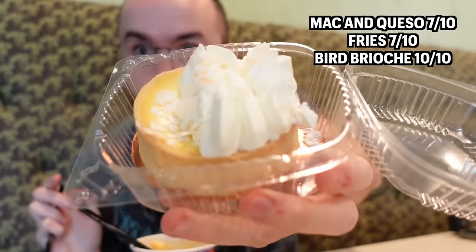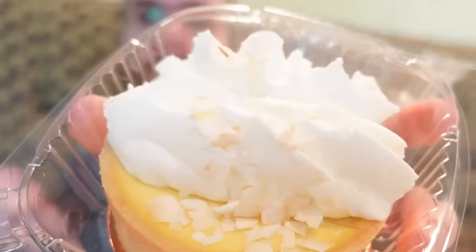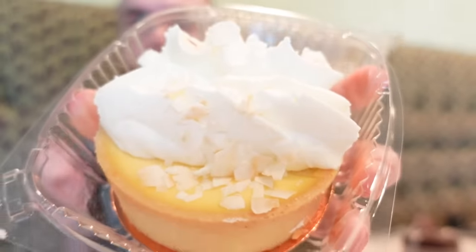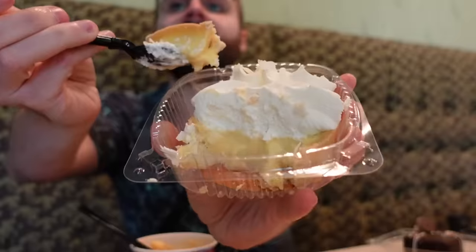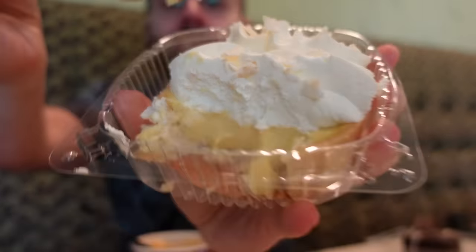Now I have no clue what either of these are because they weren't labeled. This one seems to be like possibly a coconut pie. I see some shaved coconut there, some whipped cream, some crust. Ooh, the texture. Can you see this? Barely, sorry. It has an extremely creamy filling.